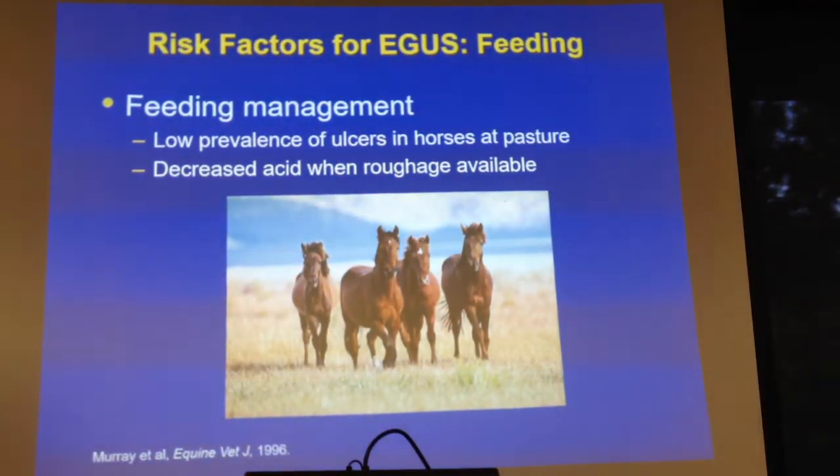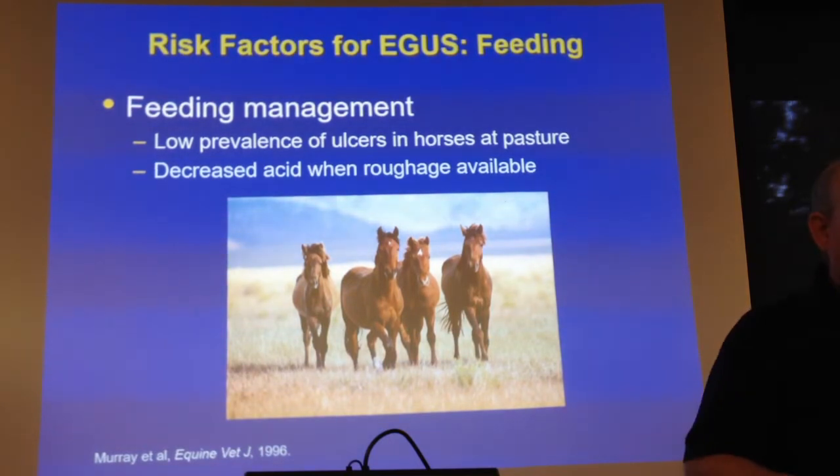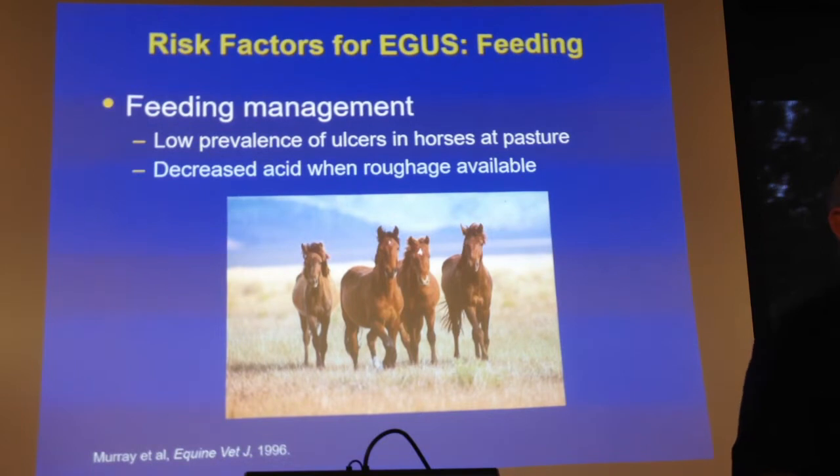Well, we know quite a lot about the risk factors because we know that when you look at scope horses that are in pasture 24 hours a day, wild horses, horses that are not housed, horses that are not fed hard feeds, and just have liberty type exercise, so they're not in work or in training, they don't have ulcers.